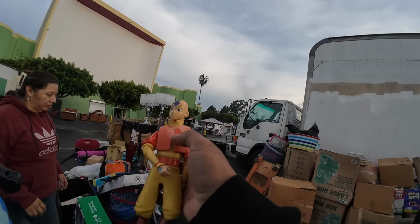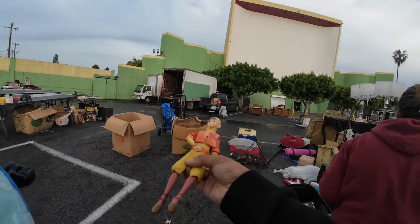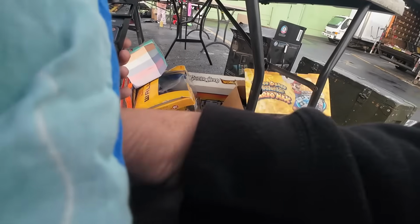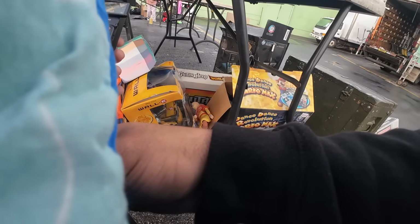We got Aang here. It's got some damage a little bit, but it's the Aang from the Mattel line. I already know though, guys. Okay, I'm just gonna talk to you guys. I already know they're gonna charge us a lot for everything. It's gonna be tough to make an actual good margin on anything. But I am just gonna take advantage of the opportunity.